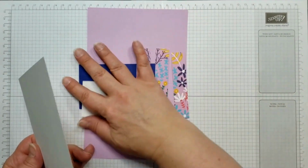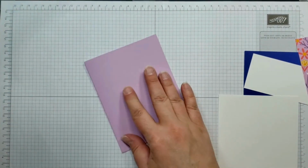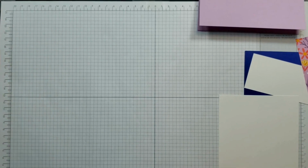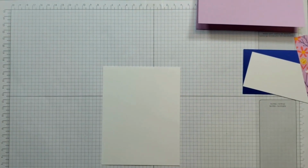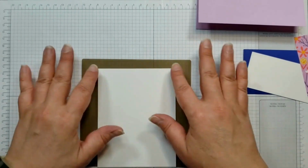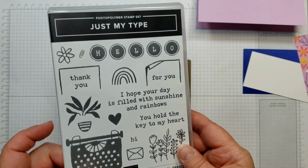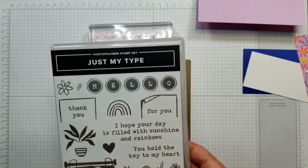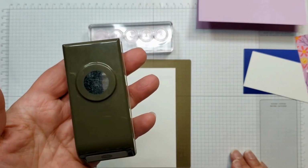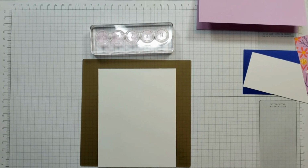So I'm going to set this aside for a moment, and I'm going to fold and burnish my card base. And I'll set that aside. Then I have this piece of cardstock here, and I'm going to use my silicone craft sheet underneath it so I can see where the edge of the cardstock is. There's this stamp in the stamp set that says hello. This is one whole stamp. With these letters, after I stamp them, I'm going to individually punch them out with the 3/4 inch circle punch. So let me get started on stamping.